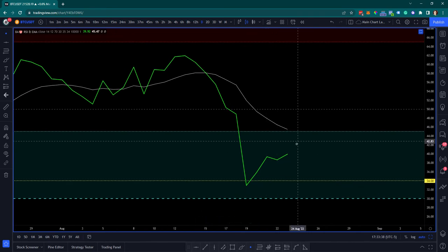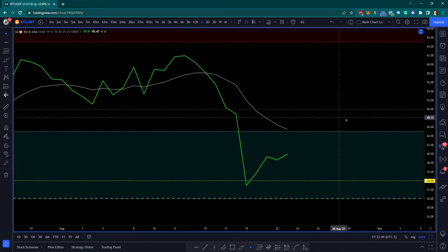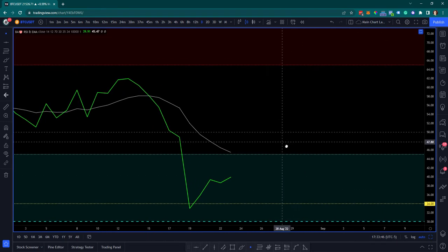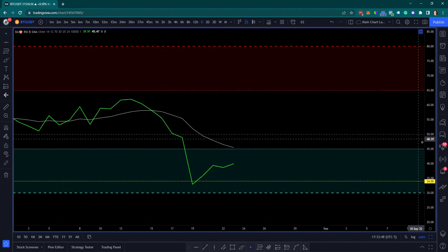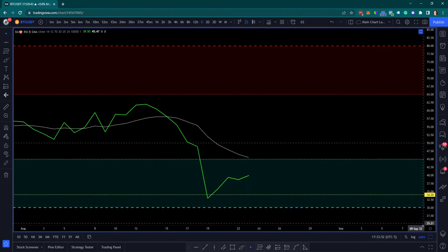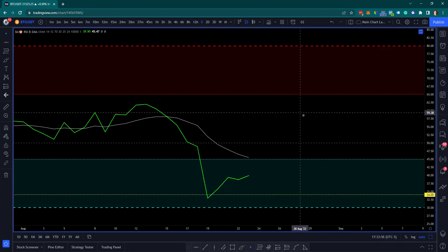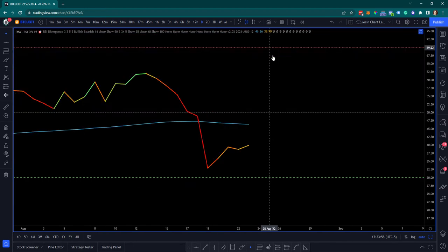Now, conversely, this could just cross above and get back into the neutral zone, consolidate, and then reset and do another pump. That is also a possibility. But given what has happened in regards to the bearish engulfing candle a couple days ago, you have to have a bearish bias. Okay, so let me go to the TMA.